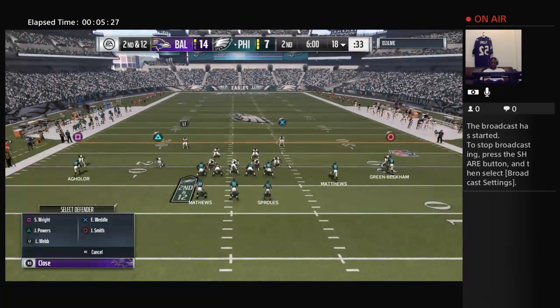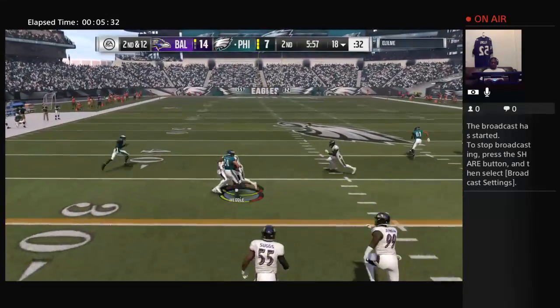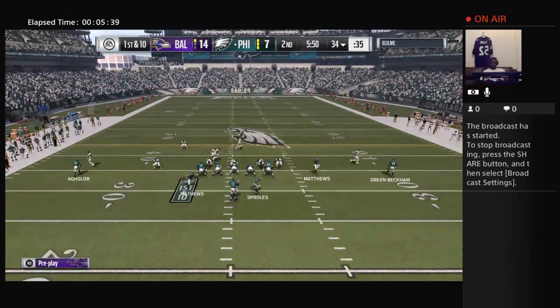1 receiver left, 2 to the right. On 2nd down, here's Wentz. He's going to flip one out here to his running back. And he's brought down. That one good for 16, and the drive will continue.